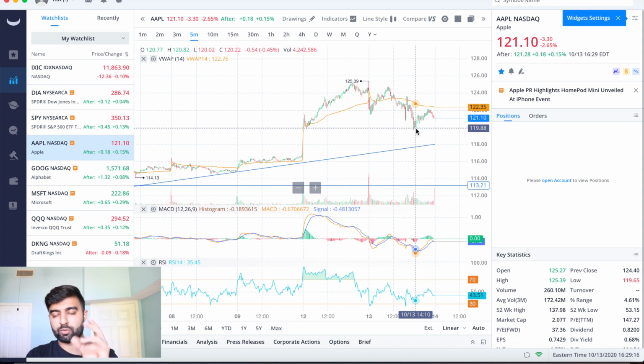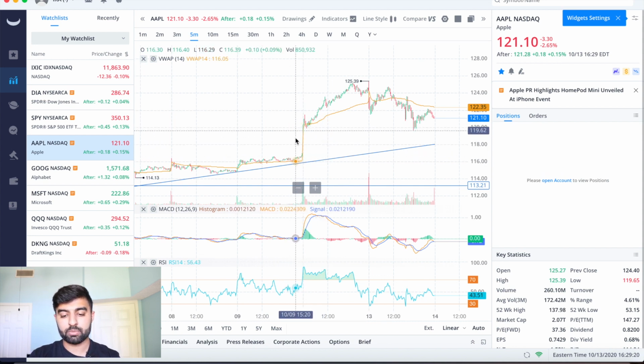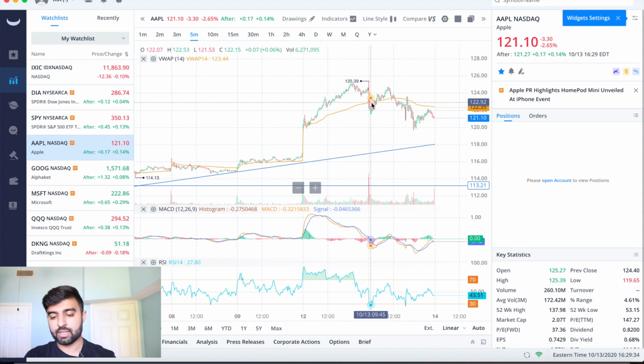So personally, I think if we open up sideways or lower tomorrow, there is this huge gap that I think we could potentially fill. Not saying we are going to fill it, I'm just saying if we open up sideways or lower, it would be a cause of concern for me to fill that gap. It's something we could see going down to the high 116s, 117.